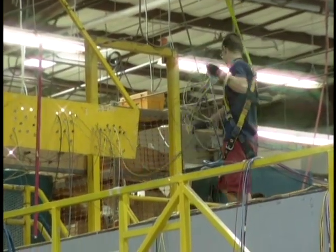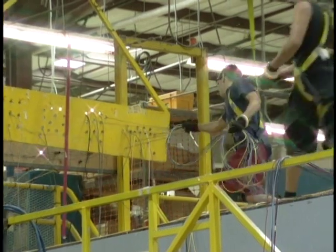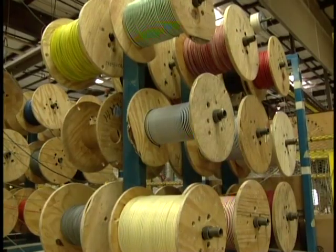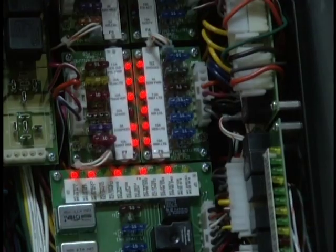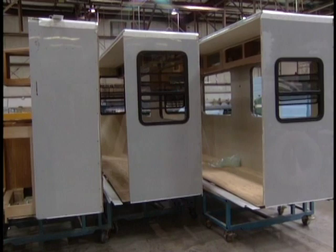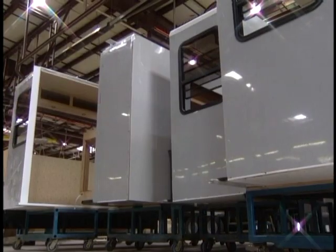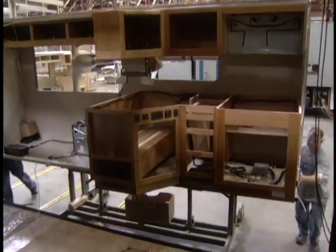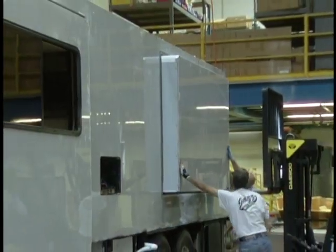The house wiring begins with pulling hundreds of feet of wire along the length and width of the coach using color-coded wires. Lights, plugs, switches, and fuse boxes seem to suddenly appear out of nowhere. The slide rooms, which have been pre-assembled in-house, are installed with motors, hydraulics, and gearing that make them extend and retract with a push of a button.